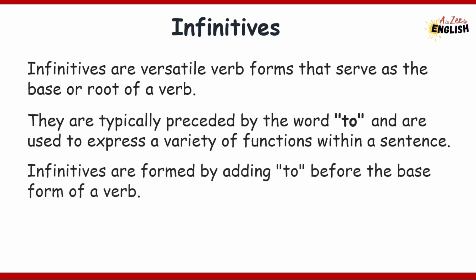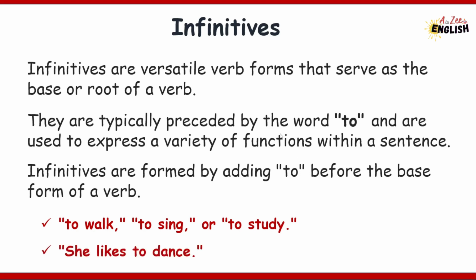Infinitives are formed by adding to before the base form of a verb. For example, to walk, to sing, or to study. So in these examples, to is the infinitive and we used first form of verb with to. Means walk is the first form of verb and the infinitive is to plus first form of verb: to walk, to sing, or to study. Let's take an example in a sentence. She likes to dance. Here, to dance is the infinitive indicating the action that she likes.